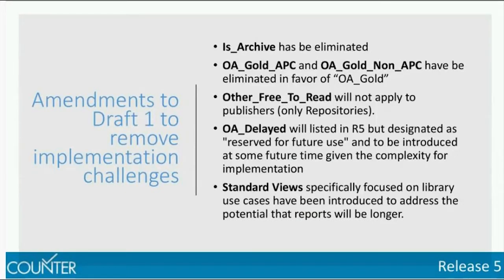If any of you saw the first draft, you will have seen we got quite granular on open access, and we had OA Gold APC and OA Gold non-APC. This was because some journals are supported by their societies, sometimes called platinum journals, so the authors do not have to pay article processing charges. But our feedback on that level of granularity was that it wasn't really helpful. It would just make the reports bigger and more complicated. So we have listened to the feedback there and that's been removed.